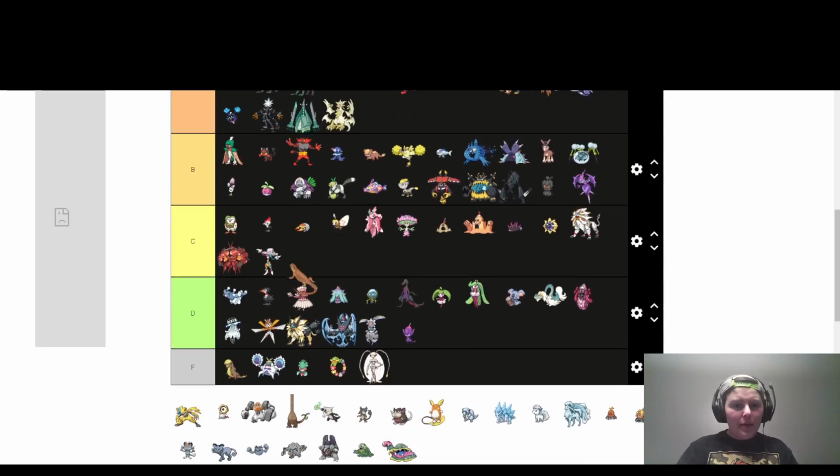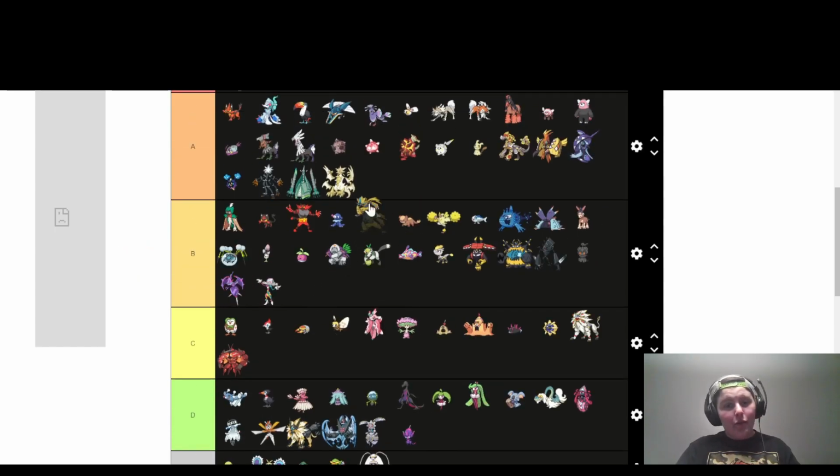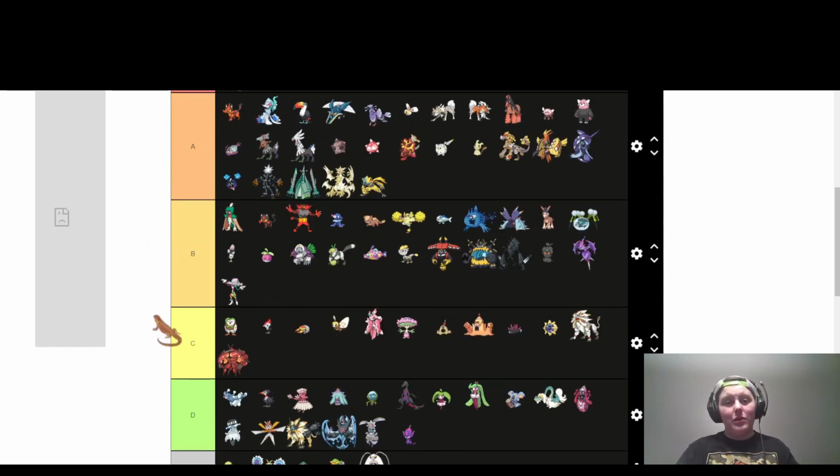You know what? I talked myself into moving this one to B. I actually like this design. This is a good design. Not in love with it enough to put it in A or S, but Blacephalon is a good design. Zorora looks great. Just a freaking cool design, man.